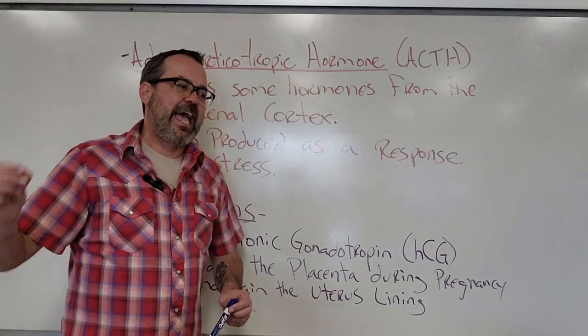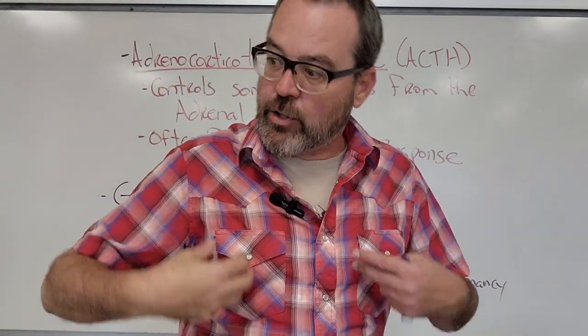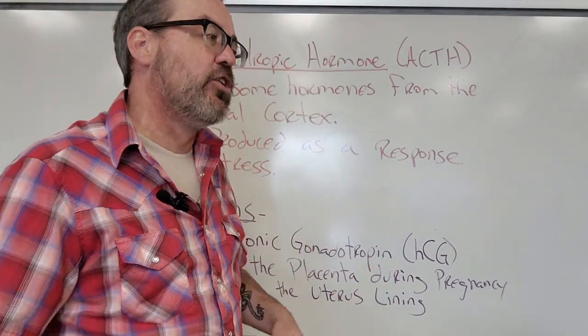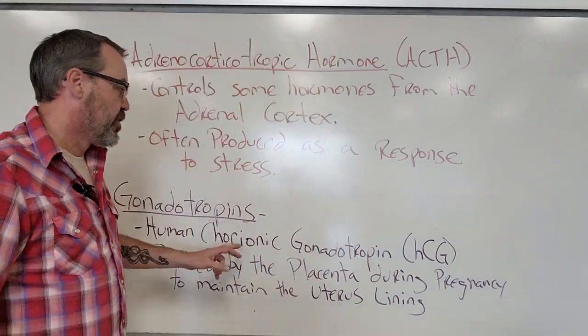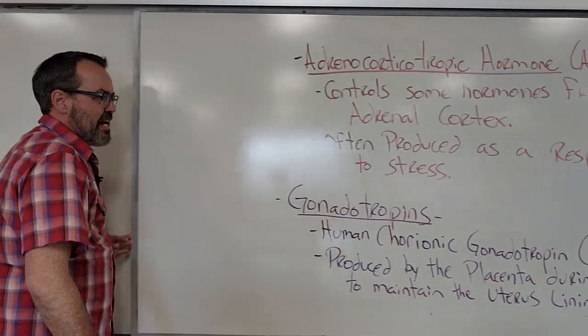And in the chance that we have an embryo implant in the uterus, we need to maintain that uterus. We don't want it to slough off. We don't want to lose that uterus. So we're using gonadotropin to help us do that. So that's my first gonadotropic hormone.